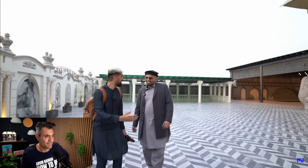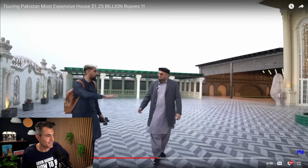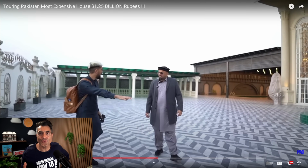Wow. And now let me get you to the garage. This place has space for so many cars. I'm sure the one who owns this house at least must be having a dozen cars. Guys, if you love cars, look at the amount of space you have here. Like, you can park. This is not a garage. This is a carport. It doesn't even have an enclosed garage.